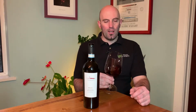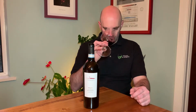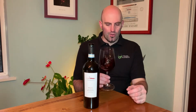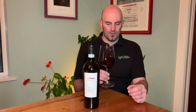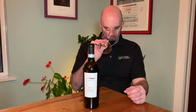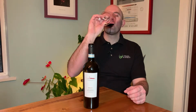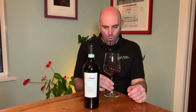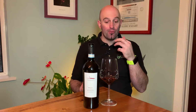Sweet red and black fruit flavors, sweet plums, sweet cherries. Something slightly tarry, I guess, with that mineral note to it. Very attractive nose. Slight chocolate tones in the back, like cocoa powder or something. Beautiful. That slight sweetness that comes through in the nose comes through in the palate.